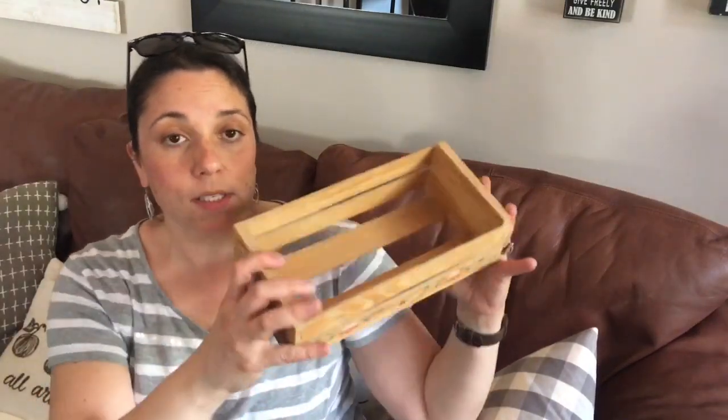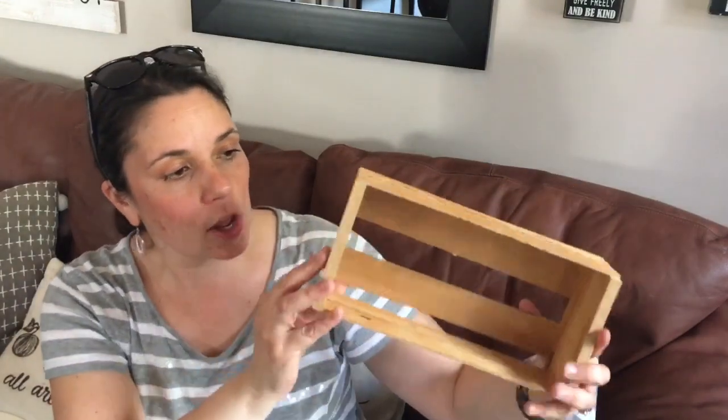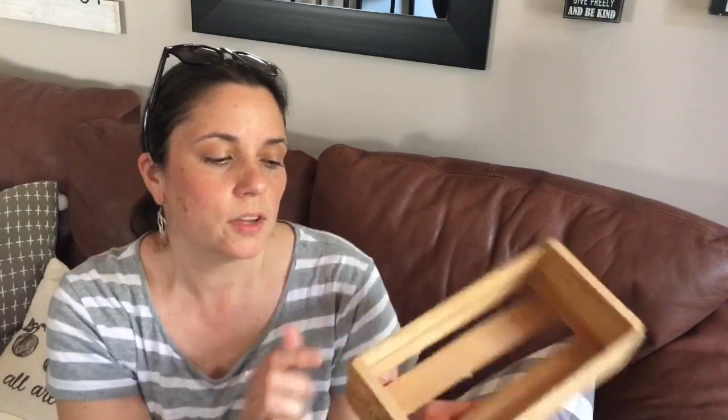And then I picked this up. This was normally $2, so I got it for 50 cents. And so it is just a little crate. It's already been painted, but meh, it's not really my colors. I'll probably paint it white, to be honest with you. And I like to use these on tables or as a catch-all or for floral arrangements, any number of things. But for 50 cents, I thought, I'm not going to leave that behind.